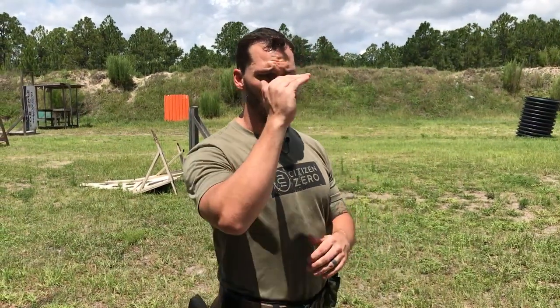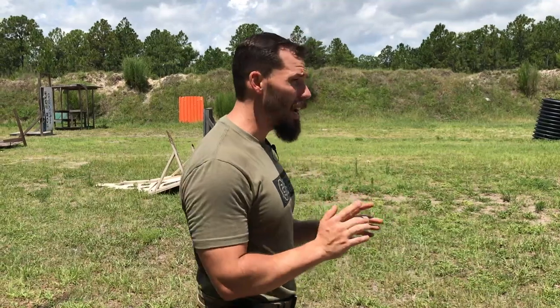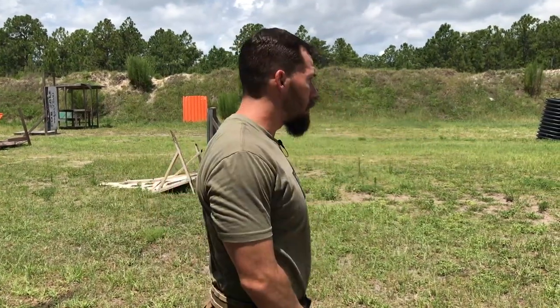All right, last one, follow through. All follow through is you maintaining those list of fundamentals that we just talked about and regaining another sight picture, resetting the trigger. So what it's not is it's not 1, 2, 3, 4, 5, holster.